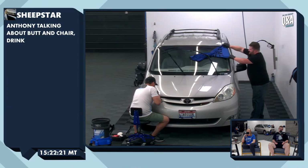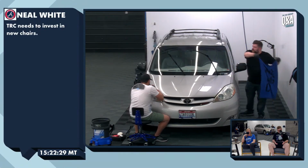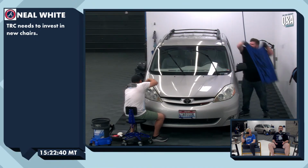Here we go. David Boyce: fighting words. Absolute rinseless tastes better than cucumber lime. That is not true. Don't test that. You'll get very sick. Anthony talking about butt and chair drink. Yes. We're all drinking now. It's a fun thing. Neil White says TRC needs to invest in new chairs. We do. I think, but isn't this the third set of chairs? Yeah. But I like them. And these ones are the worst. We honestly should go furniture shopping, and we should all sit in them. Yes. And see what's best. I agree with you. Totally. Moving on. New butt would be cheaper, says Sheepstar. And then here we go. Exodus says sliced cucumbers with lime and tahini is a legit snack mom used to make for us growing up. So refreshing. Or good old Mexican fruit cup. Yes, dude, that sounds freaking delicious.